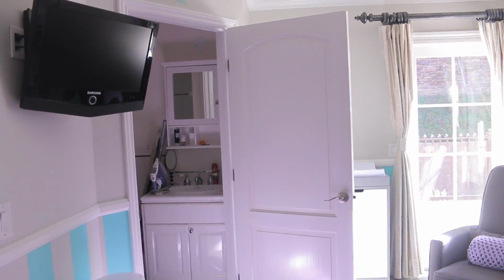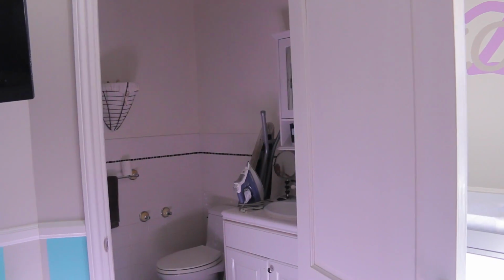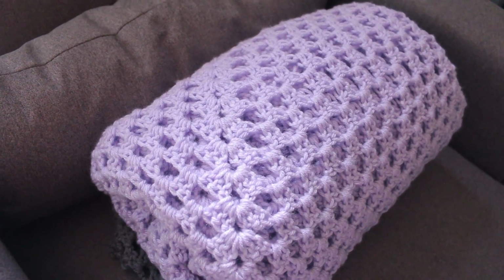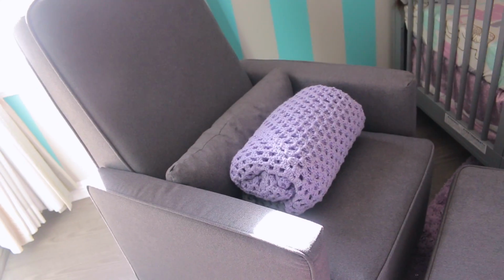And then little baby Zoe, even though she's not gonna be using this anytime soon, she has her own bathroom. Her own bathroom with her own sink and mirror. She has her own shower. She's already cool. This right here was made by Zoe's grandma, my mother-in-law. She actually crocheted this and she made it lilac and gray, just like her theme.